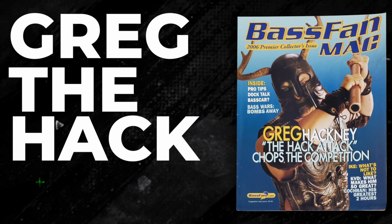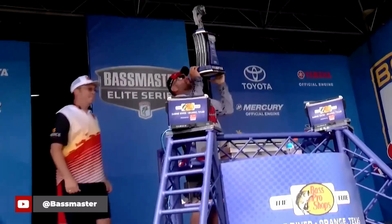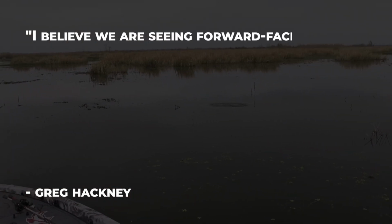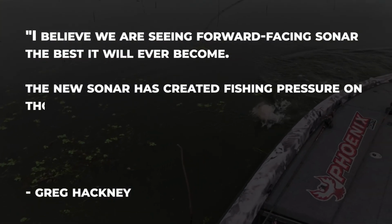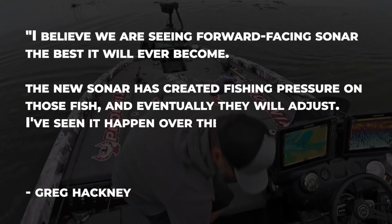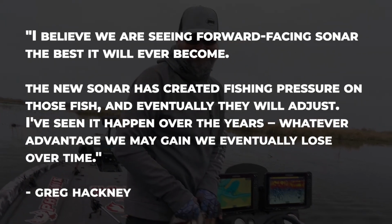Has forward-facing sonar topped out? Like, is it the best it's gonna be right now? Greg the Hack Attack Hackney recently said yes, in a way, on Bassmaster.com. "I believe we are seeing forward-facing sonar the best it will ever become. The new sonar has created fishing pressure on those fish, and eventually they will adjust. I've seen it happen over the years. Whatever advantage we gain, we eventually lose over time."